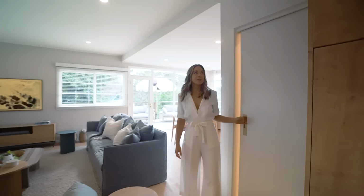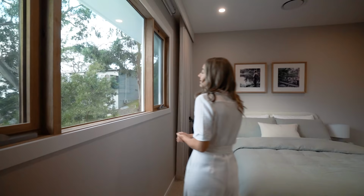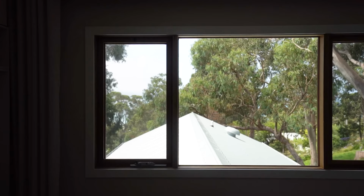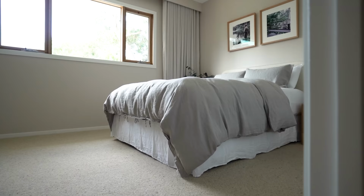Come through this cavity slider into the master. So the master, this was once just one room that led off that upper level. So obviously you would have seen a cheeky hint of the ensuite, but this has a wonderful view as well. It's probably the best view from one of the bedrooms. So these beautiful hardwood timber frames. It's very soft, it's very calm.